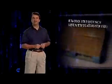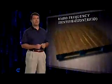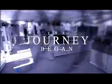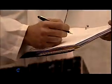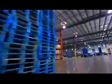It was this quest for better understanding that propelled Chep to become a pioneer in the field of radio frequency identification technology and its applications in the supply chain. The journey began in 1998 with Chep's team of RFID experts researching and developing systems for obtaining better supply chain information. They tagged more than 250,000 pallets and tracked them in numerous field trials.